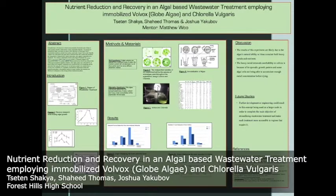My name is Joshua. My name is Tseten, and our project is nutrient reduction and recovery in an algae-based wastewater treatment employing immobilized Volvox and Chlorella vulgaris.